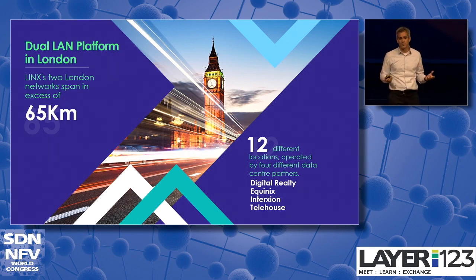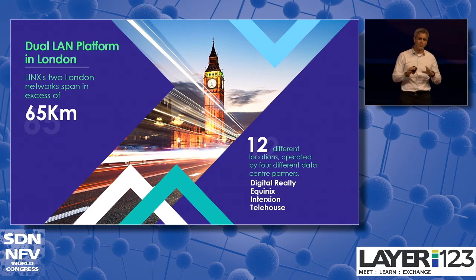We don't run our own data centres. We partner with data centre providers, so Digital Realty, Equinix, Interxion and Telehouse are our strategic partners in this, and we put our equipment in secure facilities in these 12 locations within London.